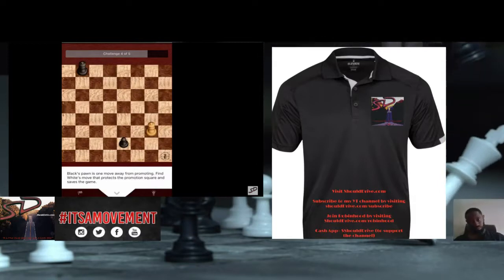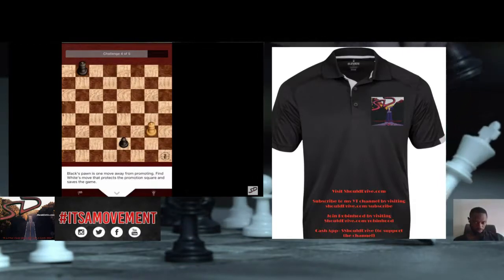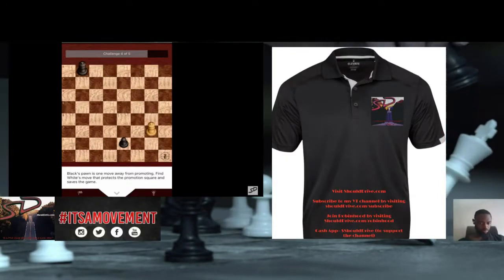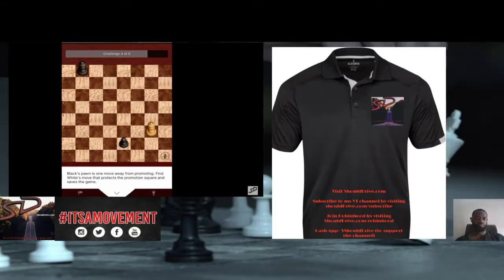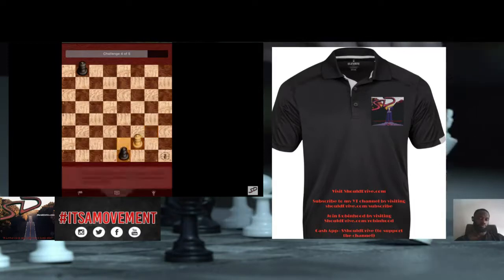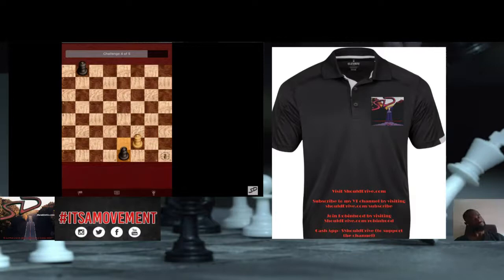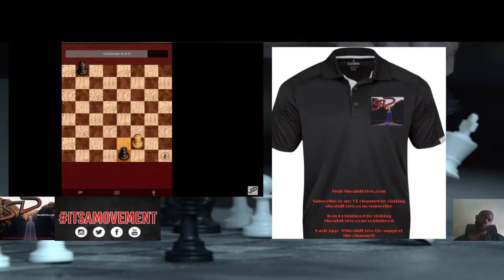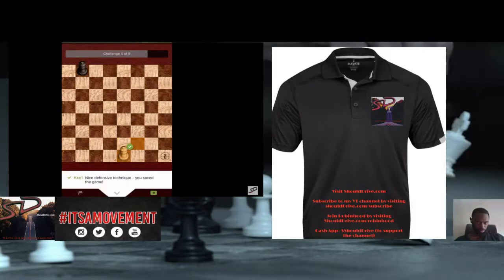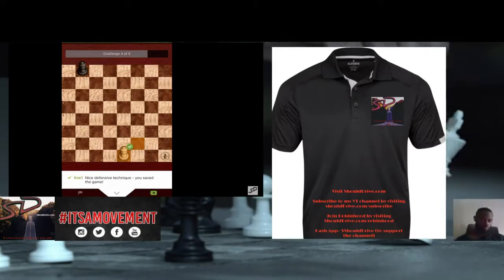It says the black pawn is one move away from promotion. Find the white move that protects the promotion square and saves the game. This one saves the game right here. This forces a draw. Now you're using defensive technique. You save the game.